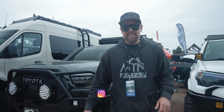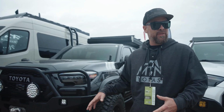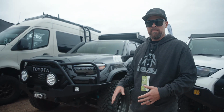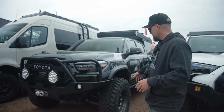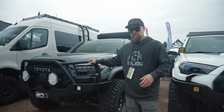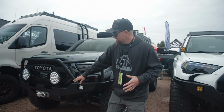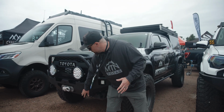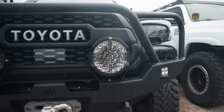Another one of my favorite trucks here is this Backwoods Adventure Mods 3rd Gen Tacoma. We built this thing and threw the Dirt King Performance Series OEM with uppers and lowers on it. It's got 35 SCS wheels. Of course, the Backwoods hybrid bumper. What's really cool about these is that they're really lightweight because it's aluminum. It has a steel winch cradle, so this is still really strong, and you have recovery points that are extremely strong. They save a lot of weight by going to aluminum.